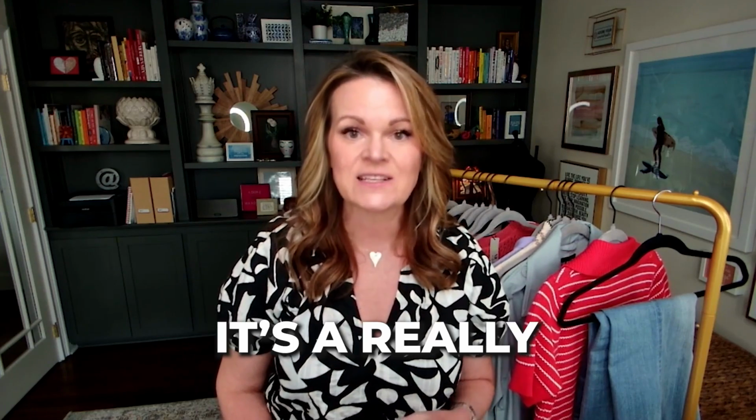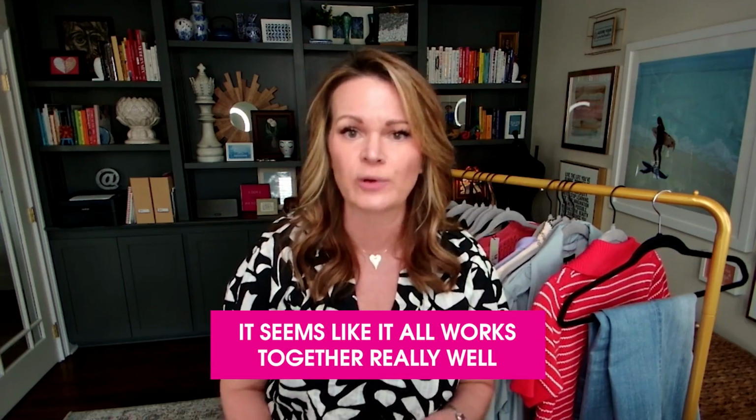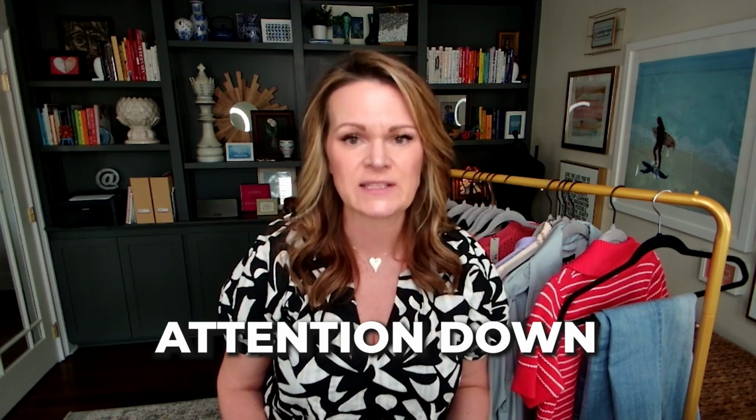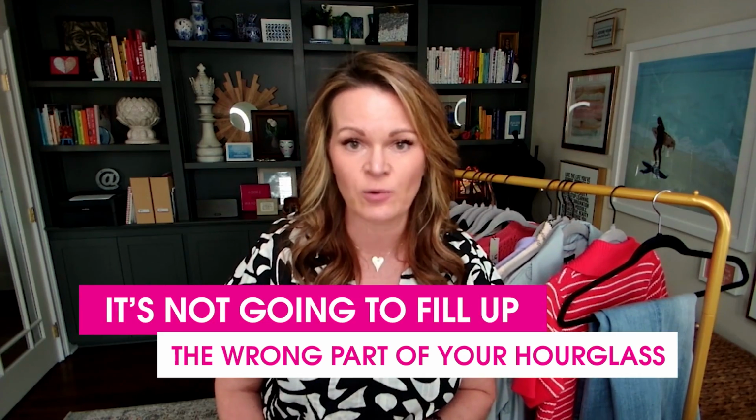And the reason being is that it's a really easy pairing with the wider leg pants that we're seeing and the open weave tops. It just feels like it is one of those things that goes really good together, kind of like peanut butter and jelly, right? Like it seems like it all works together really well. And the great thing about this trend for a straight is that it's pretty neutral. The woven and the raffia details aren't necessarily going to be pulling the attention down that we sometimes see with some colored pants. So again, it's not going to fill up the wrong part of your hourglass.